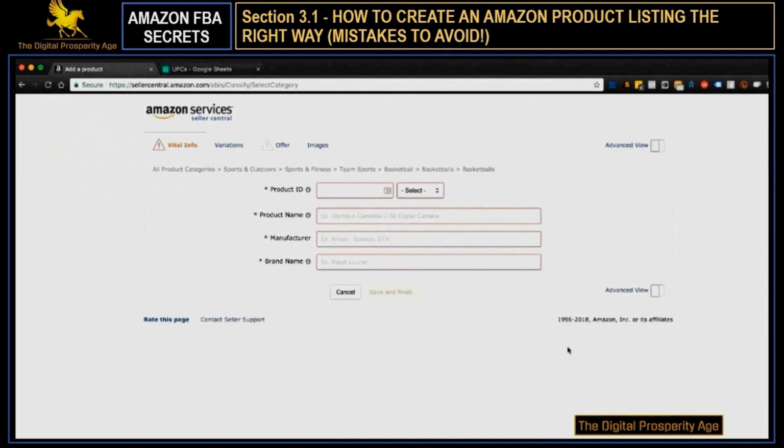It's going to pre-populate a listing right here. So for product ID, we're going to use a UPC here, and I already have this pasted. These UPCs I actually purchased from nationwidebarcode.com. I already talked about this, so I'm not going to go super in depth.